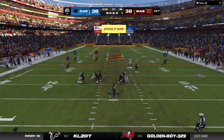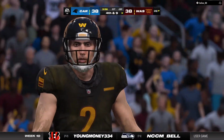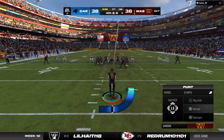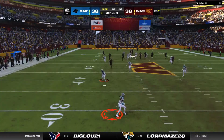Richardson dials up the first throw of overtime. He had a man open, but he missed him, and it's incomplete. The temptation to go for it probably there. Always is, especially in overtime. Got to punt it, though. I think you're right. I think that you absolutely have to punt it away and trust your defense, especially play a little field position here.